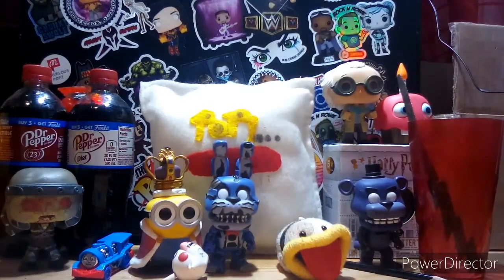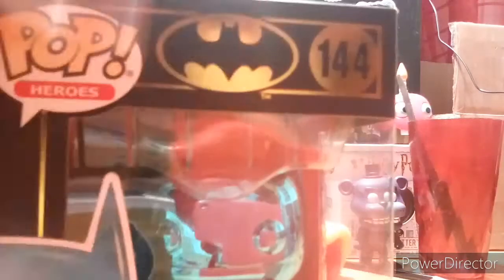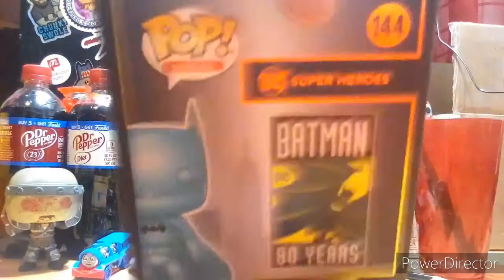All right, guys. Number 4, we have Batman Blue Chrome. This is an SDCC exclusive for 2019, and it is shared with GameStop. But it is sold out everywhere, so you aren't able to get this figure, sadly.